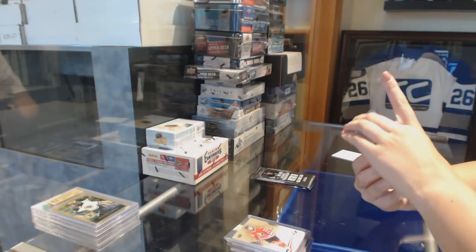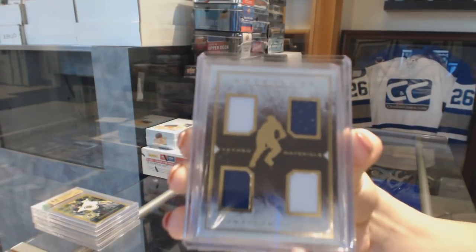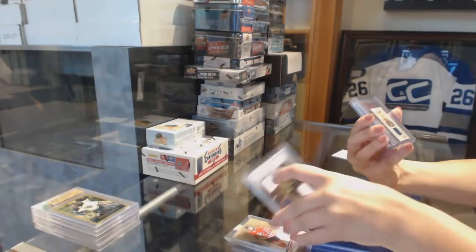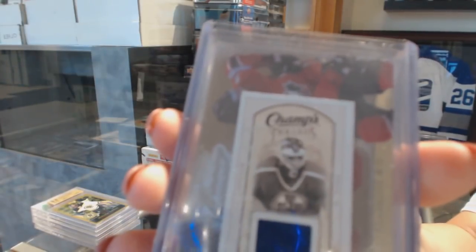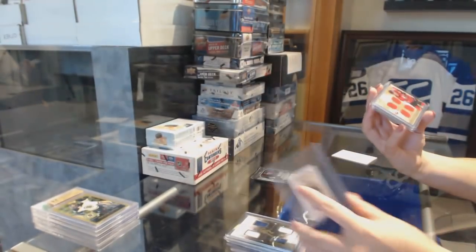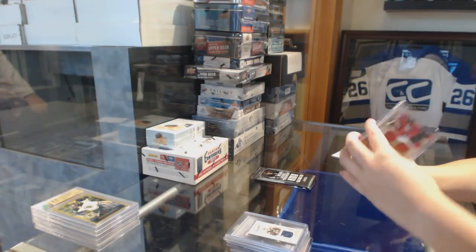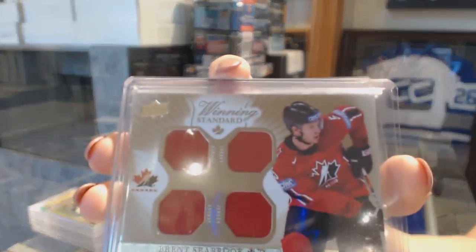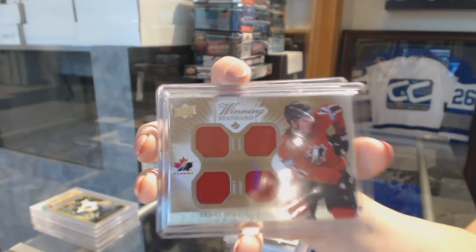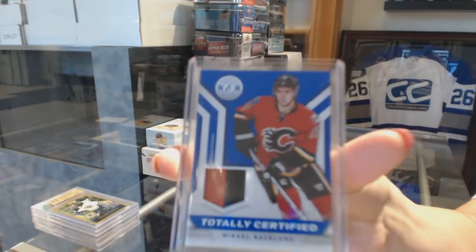We've got a quad jersey. Tetrad Materials for the Tampa Bay Lightning, Jonathan Drouin. A Champs Mini Jersey for the Oilers, Grant Fuhr. A Winning Standard Quad Jersey Team Canada for the Chicago Blackhawks, Brent Seabrook. And a totally certified prime jersey for the Flames, Mikael Backlund.